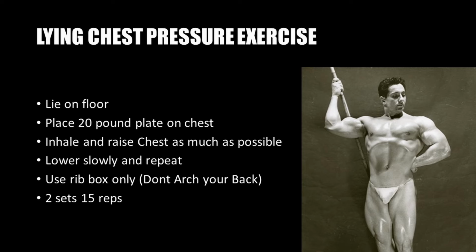Now this last exercise I've actually read from this one before, but it was also given in this article, so I'm going to just talk about it too. It's the lying chest pressure exercise. Again, Abe Goldberg recommends this. It's an excellent exercise.